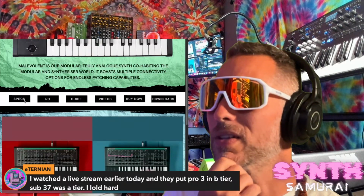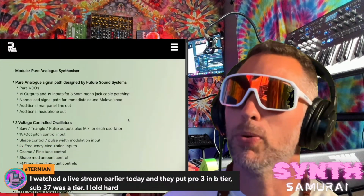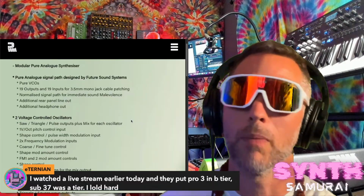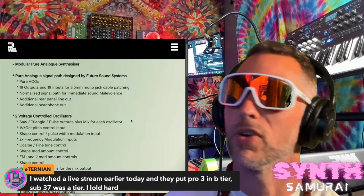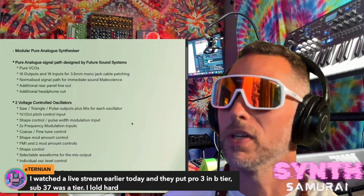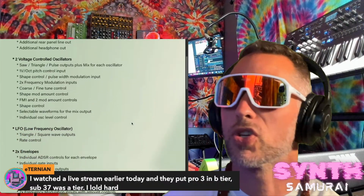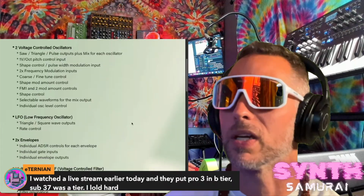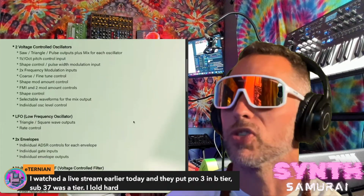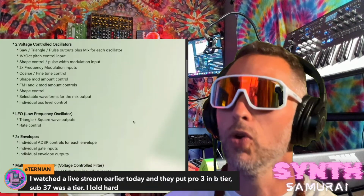Let's check out the specs on this gorgeous little beauty. Pure VCO, 19 outputs, 19 inputs. Obviously with your 3.5 millimeter jack, or 1/8 inch for all those out there, for those inchies. Normalized signal path for immediate sound malevolence. Perfect. Additional rear panel line out. Additional headphones out. 2 voltage controlled oscillators, style triangle pulse mix. 1 volt per octave pitch control, shape control. 2 frequency modulation inputs. Coarse and fine tune. Shape mod. FM1. 2 mod amount control.